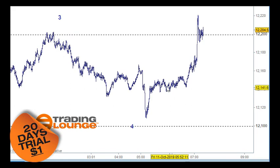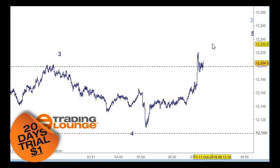You can see that this is wave 1 and 2 in here. This is all part of the third wave here. So we'll see that push up a little bit higher through here. There's also the next levels within here as well.